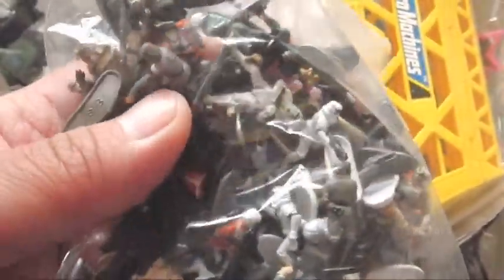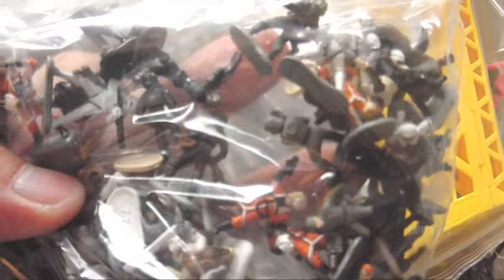And then more Micro Machines figures, but these ones, some of you might recognize these right off the bat. Yeah, these are all Star Wars Micro Machines figures. I didn't have a lot of the actual Star Wars Micro Machines vehicles, but I know I collected a bunch of these figures, and I'm pretty happy about that. And then what else do we have here?